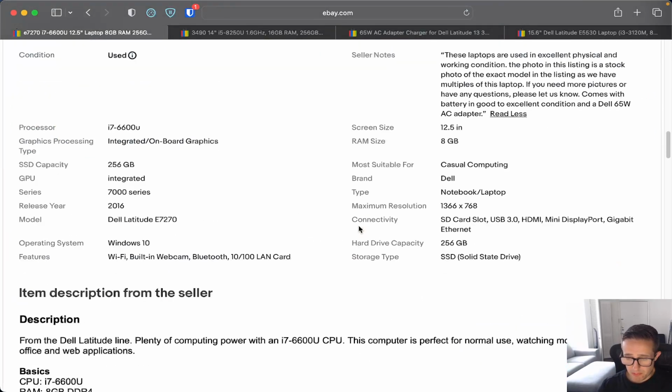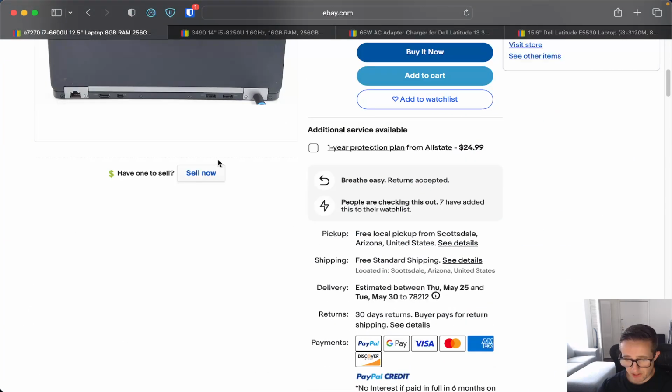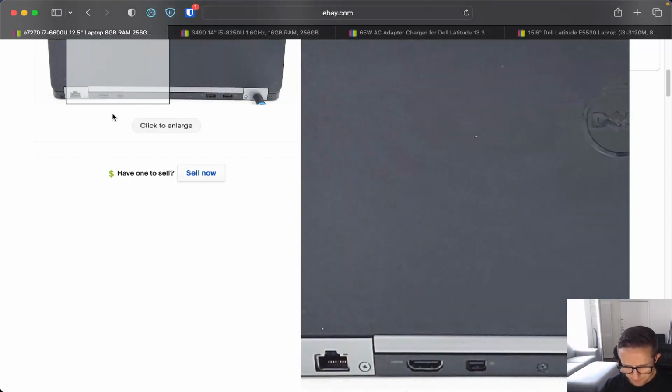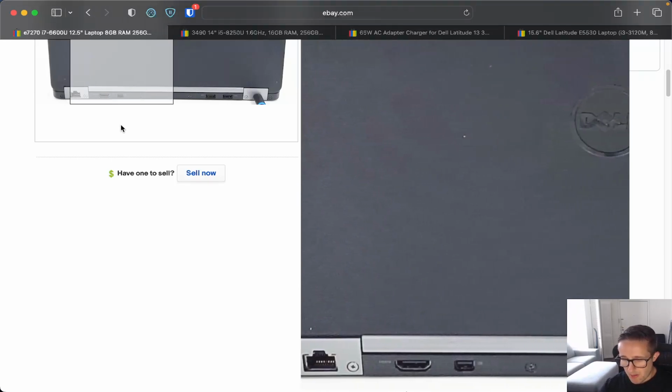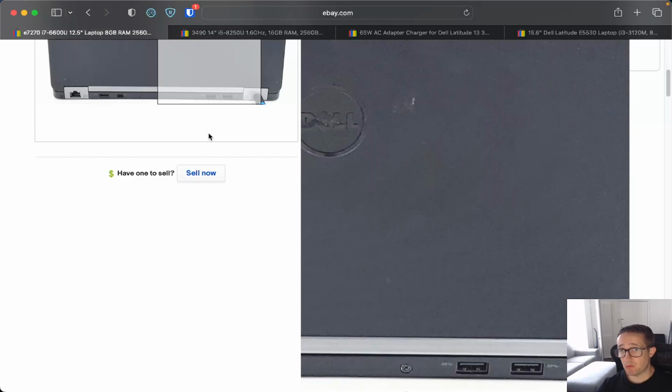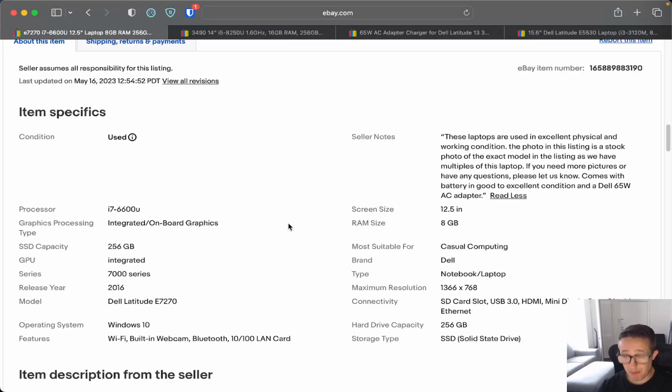Now, this one's pretty simple. The great thing about this one is the connectivity that's available on it, because not only does it have your typical USB 3 ports, it's got an Ethernet jack. It's got an HDMI port, and it's also got a mini display port. So you can actually hook up 2 additional monitors to this as well. It also includes the charger, which is great because remember what I said about chargers, they're not always there. So that's pretty awesome.